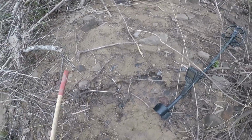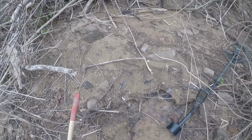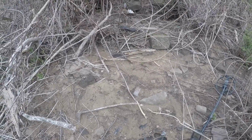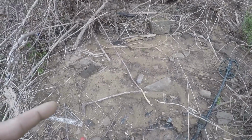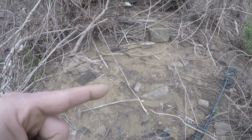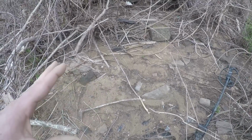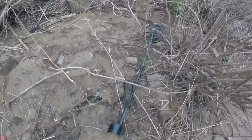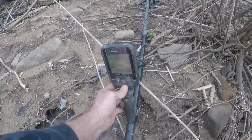Now look at this. See if you can spot this. I don't even know what to say on this. I can see the point from here, and it looks like a Kanawha Bifurcate. It's right, let me see, right about there. I haven't even got closer than this. I was swinging my metal detector right here on these rocks. Right here it is. It's still on. I'm gonna turn it off.